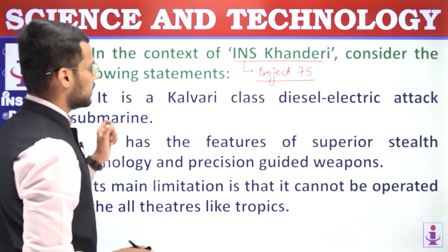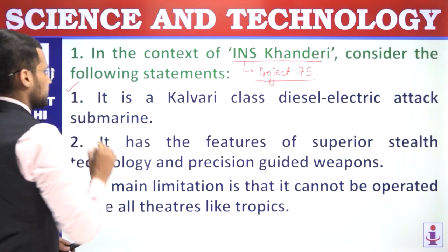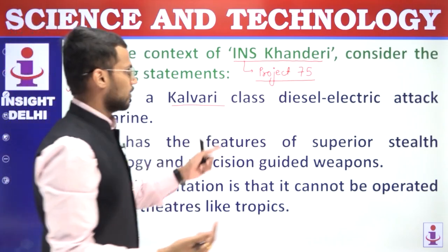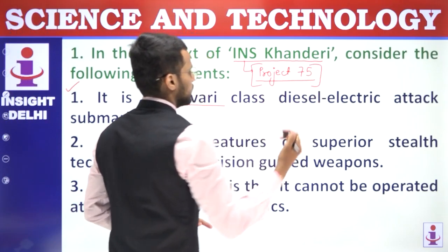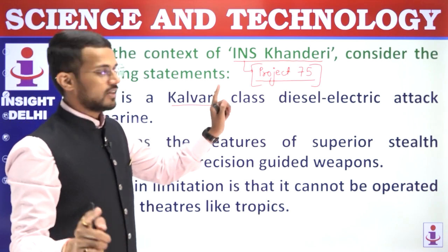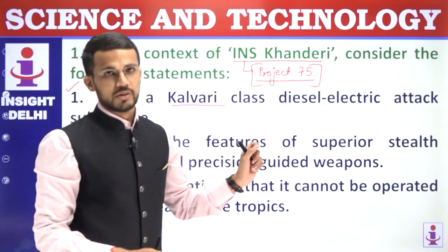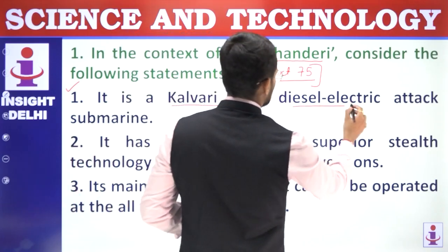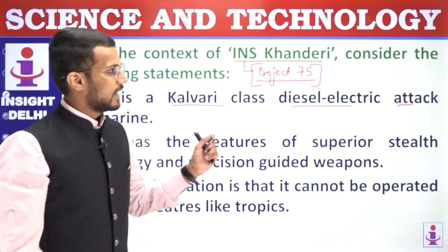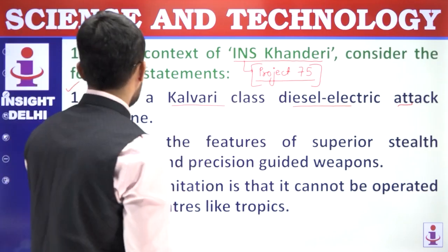First, it is a Kalvari class diesel electric attack submarine. Now this statement is a correct statement. What is Kalvari in this? Kalvari is the first submarine developed under Project 75. Under Project 75, 6 submarines have been developed. Out of that, first was Kalvari. Now Kandheri is based on Kalvari, and that's why it is called a Kalvari class submarine. And it is a diesel electric attack submarine. That means it is powered by diesel electric system, and it is used for attack purposes because it can launch even torpedoes, right? So first statement is a correct statement.